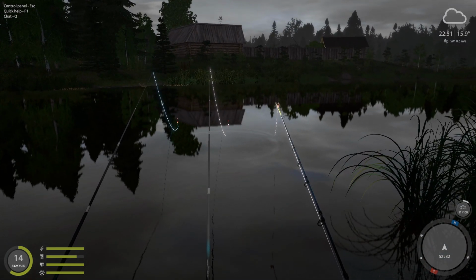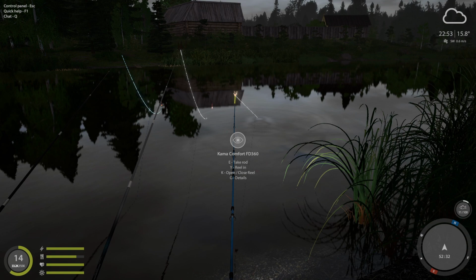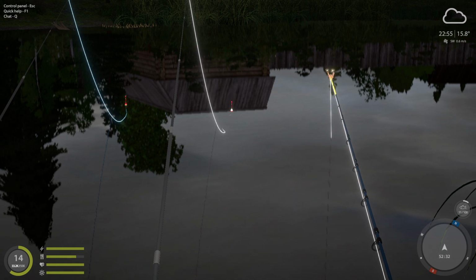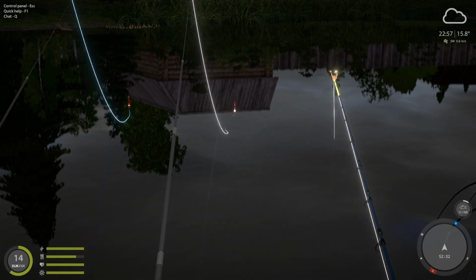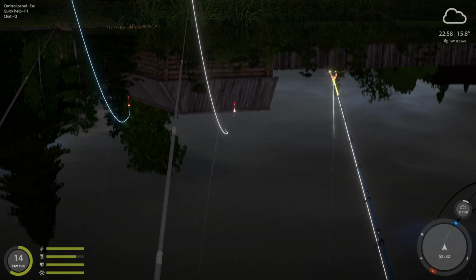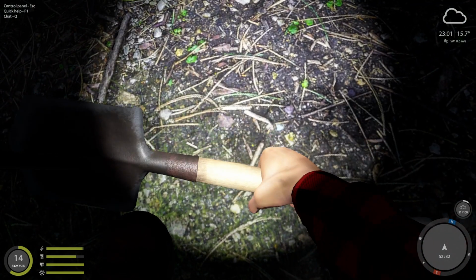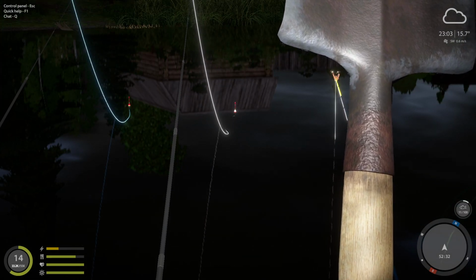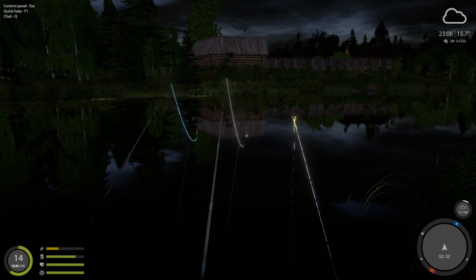Bottom rod just went slack. Fish on? Nope. This is a little slower than I was hoping for, though. On fishies.